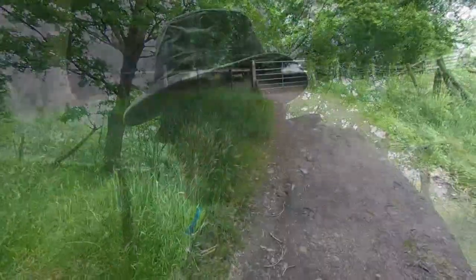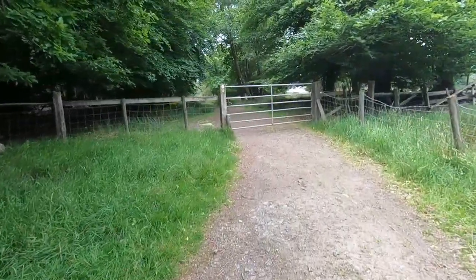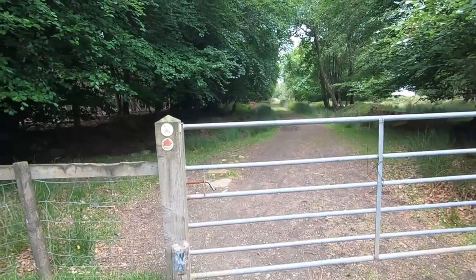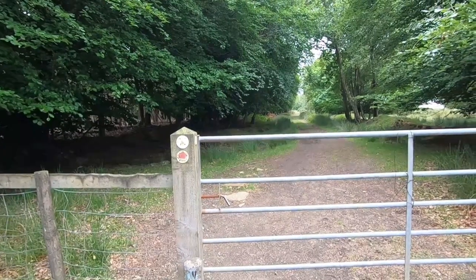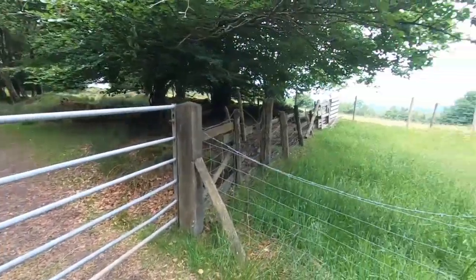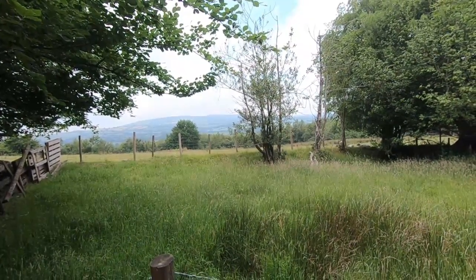And there's a rumble of thunder in the distance. Ideal. So here's our gate, and we carry on the road in front of us. Years ago I camped in this woodland on the left hand side a few times. Very cold at night because you've got the wind blowing up the hillside. Just look over there. It's Brownlee in the distance where we were yesterday.